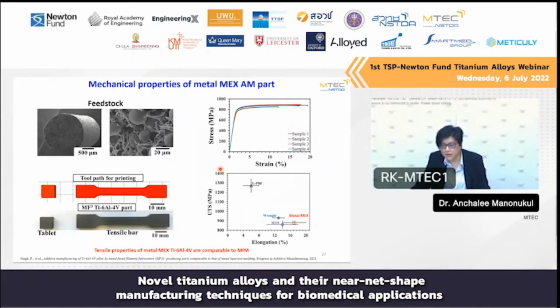Okay, there are 2 companies that commercialize and sell machines commercially for metals. The companies are called Desktop Metal and Markforged, but they are closed systems. Okay, so most of the academic people want to develop their own filament, but there is a problem associated with it. When you produce your own filament, you have inconsistency in mechanical properties.